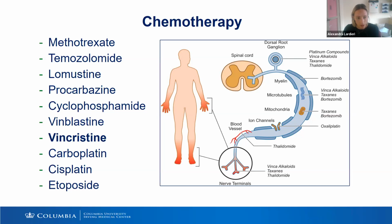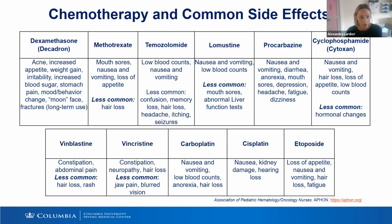Not only do brain tumors and other spinal lesions cause our patients to have side effects, but treatment is also not without side effects. These are some of the common chemotherapies that we treat our patients with: methotrexate, temozolomide, lomustine, cyclophosphamide, vinblastine. Vincristine is highlighted here because vincristine causes neuropathic pain for a lot of our patients, which leads us to refer them to integrative therapy for this kind of pain. We also have to give them other medications to treat this kind of pain.